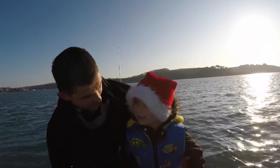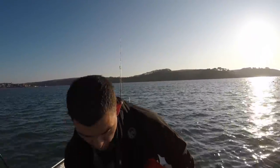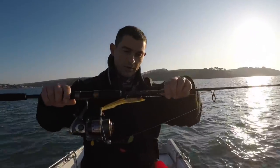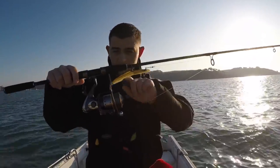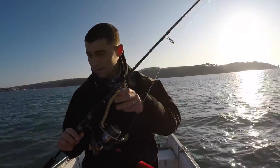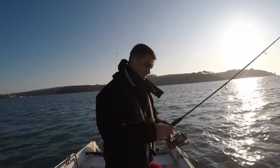So, lure wise, all I'm doing is fishing with my Nomura ISO, and I'm fishing with these Skerry's eels. These have absolutely been killing it for me lately. There's another Christmas ship! Oh, it's another Christmas ship.